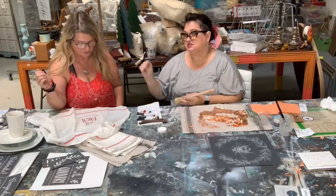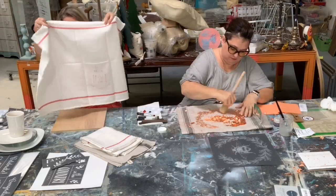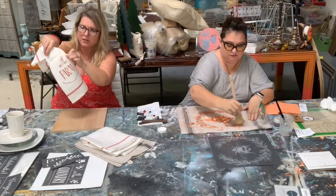Very cool. And you can do that on clothing, on anything. This is a fun family project for the holidays. It really is. It is real fun to do with kids. You can take these and put little rings here, and it's just cute.